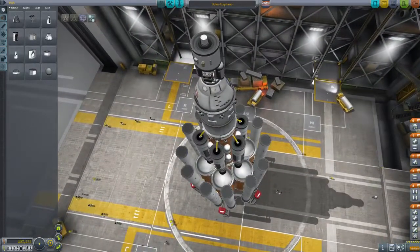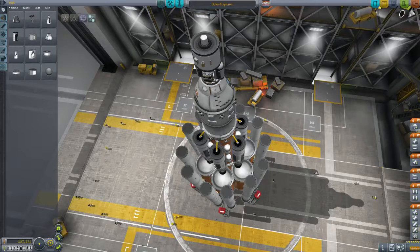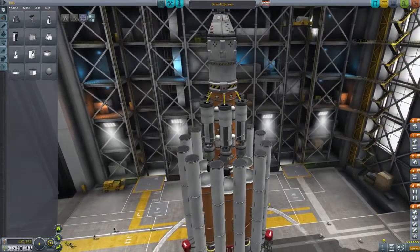Well, the purpose of this craft is, what we want to do is create a craft that's capable of going to another solar body, and land on one of its moons. Have a little bit of an explore, and then come back. Now, this craft isn't that craft. This craft is the precursor to that craft.